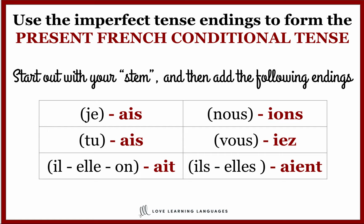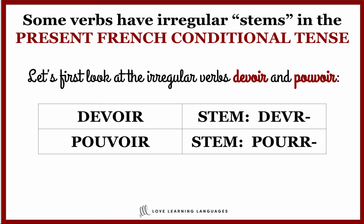It's not. It's pronounced just like the je, tu, and il form. So je ai, tu es, il est, ils aient. D'accord? Ça, c'est très important.